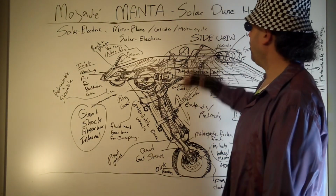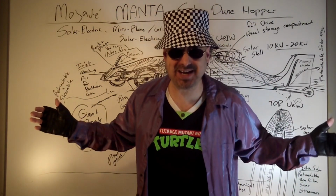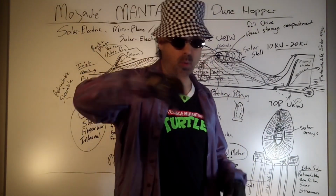Either way, the Mojave Manta. Wow! What a cool design! We should totally build this thing. Come on. Message. Let's go.